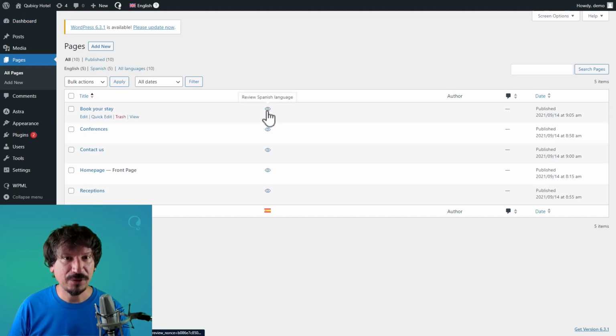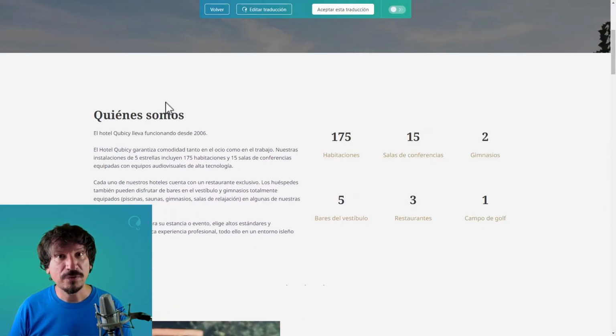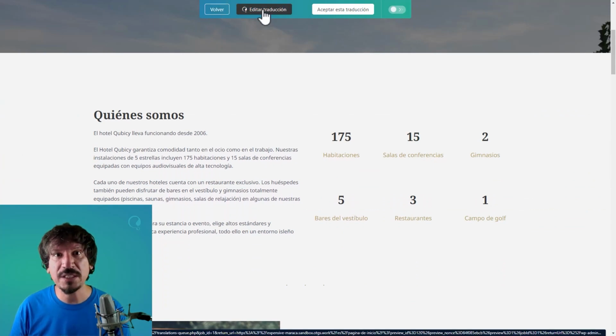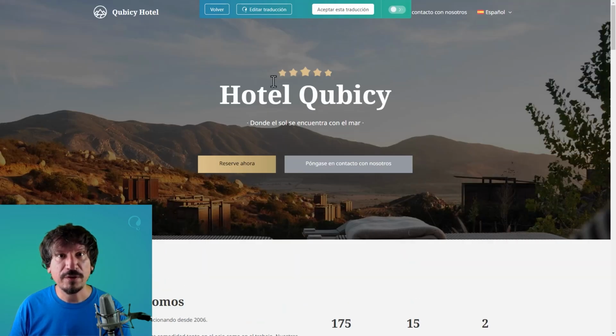And if we go back to our admin, let's take another look at that button to review. Let's see, home page. I click the button. So now I'm on the front end in the review mode. I have a button to go back, to edit the translation if something is amiss, and I can accept it. So that's it. Very, very simple.